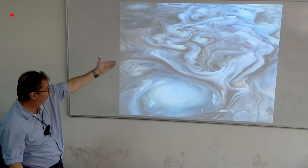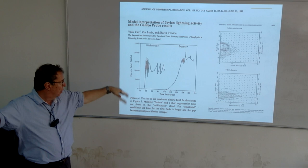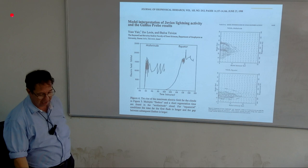Look at this mess. You cannot simulate this. This is chaos in action. This is not the butterfly effect. This is the dragon effect. I don't know. Huge storm clouds, unimaginably complex, and yet they produce lightning, a lot of lightning.